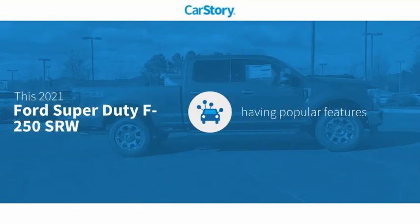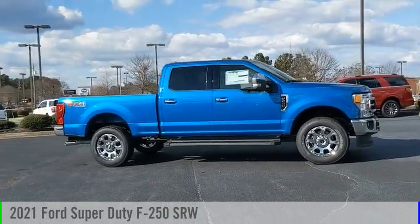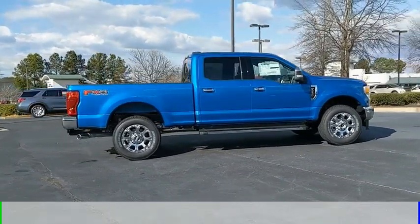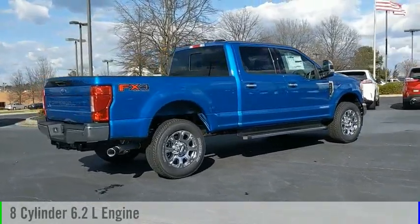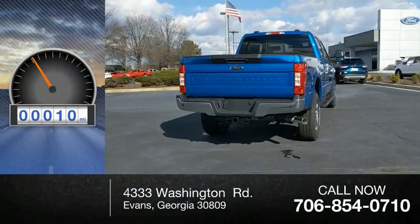Car Story research indicates this vehicle as having valuable features and high demand. Stop by and take a look at the 2021 F-250 Super Duty. This vehicle is powered by a four-wheel drive, 8-cylinder, 6.2-liter engine, and comes with an automatic transmission. This vehicle has less than 100 miles.